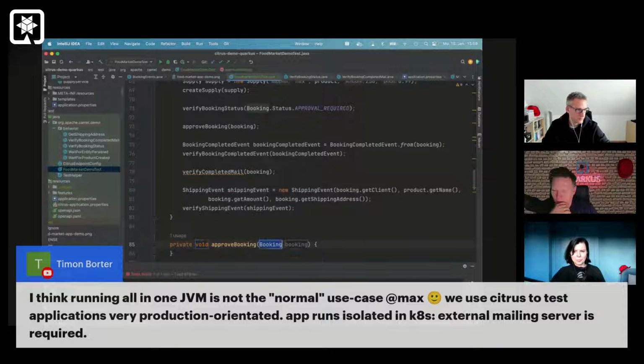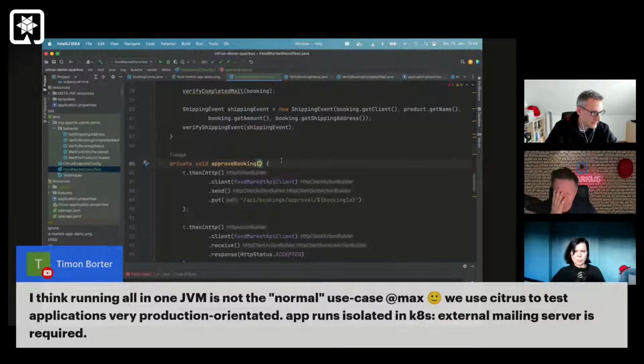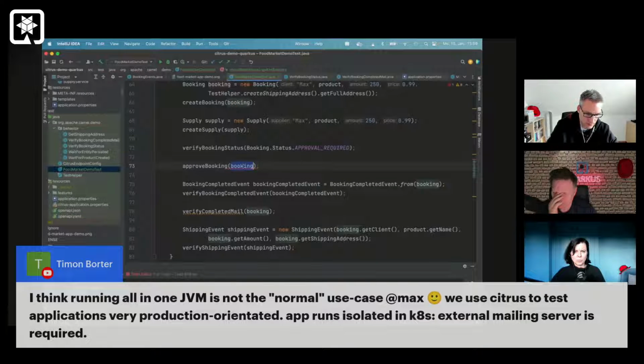He was referring to the mail stuff we talked about before, and I think it's related to this too. He thinks running all in one JVM is not the normal use case. He uses Citrus to test applications very production oriented, has runs isolated in Kubernetes, and an external mailing server is required. And yeah, that's why it feels like Citrus is more of, let's say, an orchestration of testing with a nice DSL.